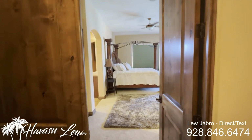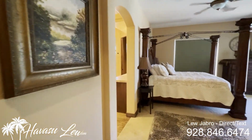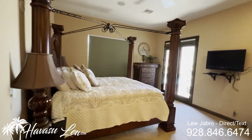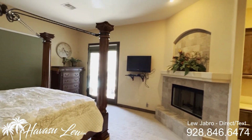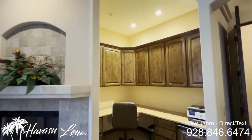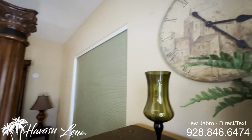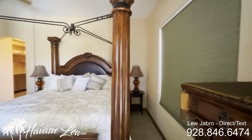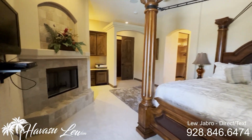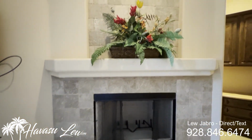All right, so you have another master suite at the other side of the house. Same double 8-foot entry doors. This looks to be a little bit bigger than the other one, so this must be maybe the main master. Has a slider or a double door out to the pool area and a fireplace in here as well. Also has a little office nook, which is pretty cool. Looks to be a wood-burning fireplace in here as well.